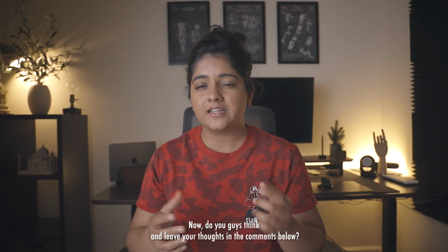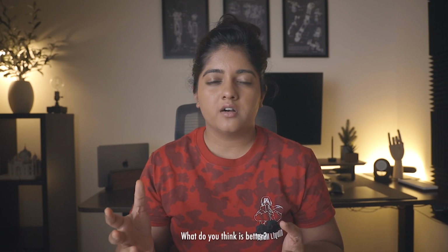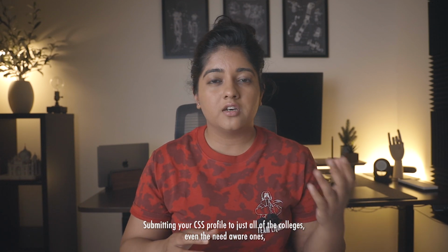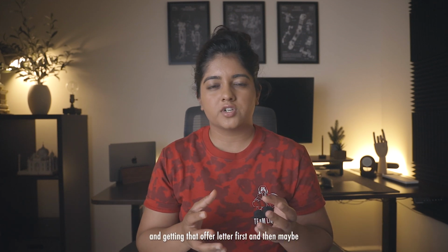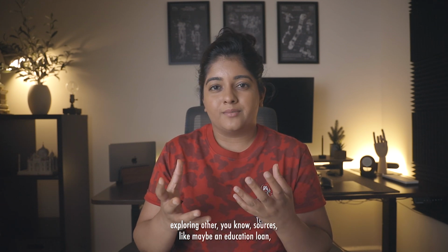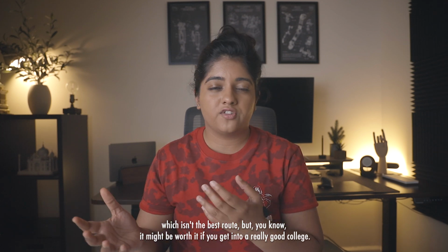Leave your thoughts in the comments below: what do you think is better? Submitting your CSS profile to all of the colleges, even the need-aware ones, or not submitting your CSS profile to the need-aware colleges and getting that offer letter first, and then maybe exploring other sources, like an education loan, which isn't the best route, but it might be worth it if you get into a really good college.